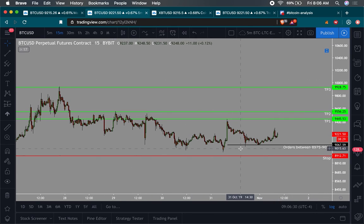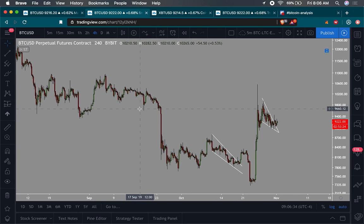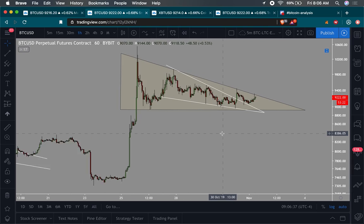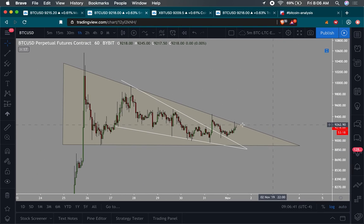I was a bit more confident in the long until I saw something like this happening. Here's the 1-hour time frame. On the 1-hour, I saw this falling wedge happening, so I was a bit more confident that this breakout happened, this pullback happened, and the retest of that wedge. But then this wedge is in this large descending triangle, and to be honest, I really hate descending triangles at the top of trends like that.